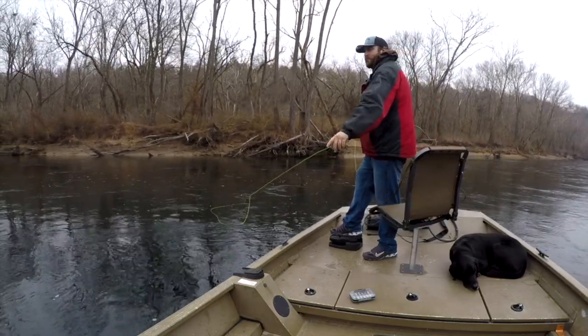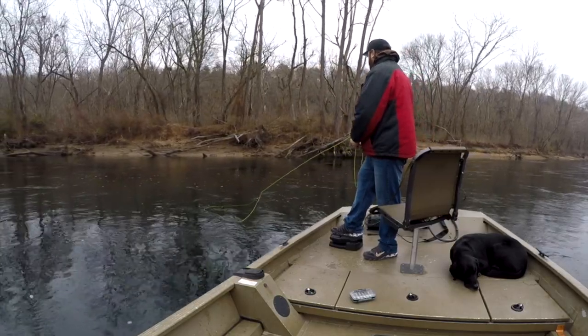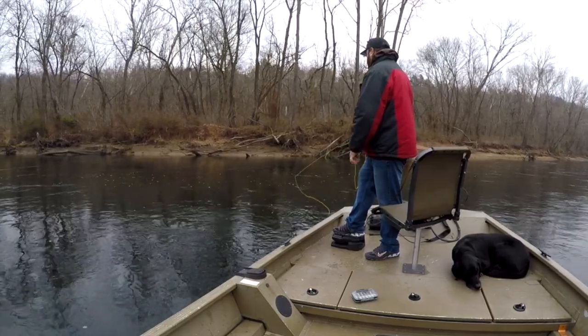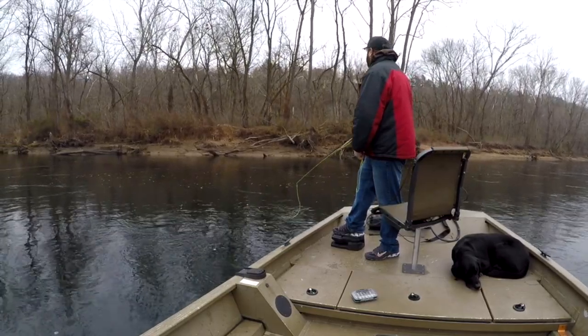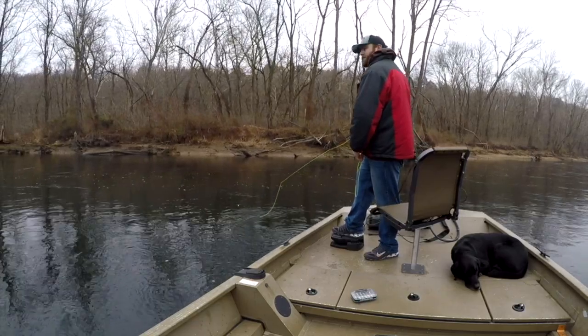You pick up that midge rod though, we're going to go in front of the island. They might be midging out there. That's usually a pretty good spot.